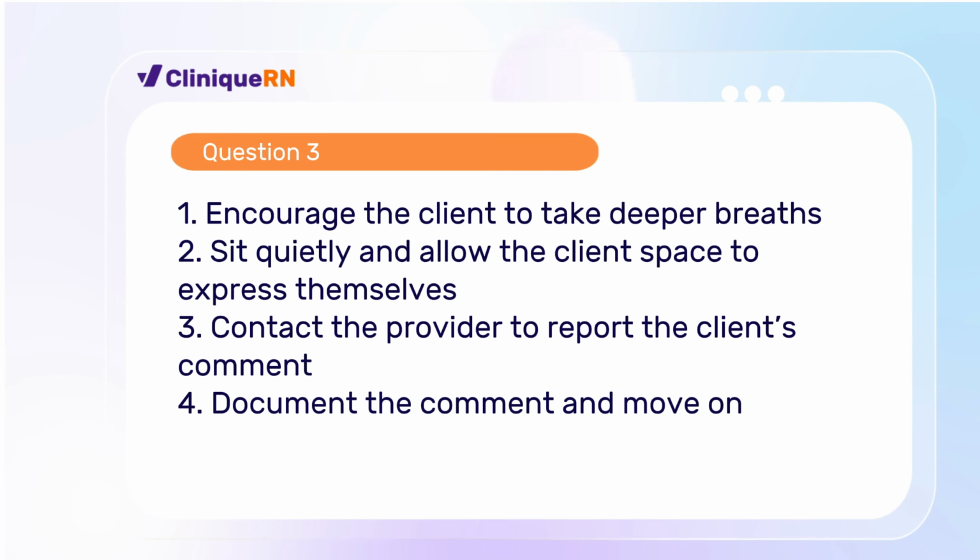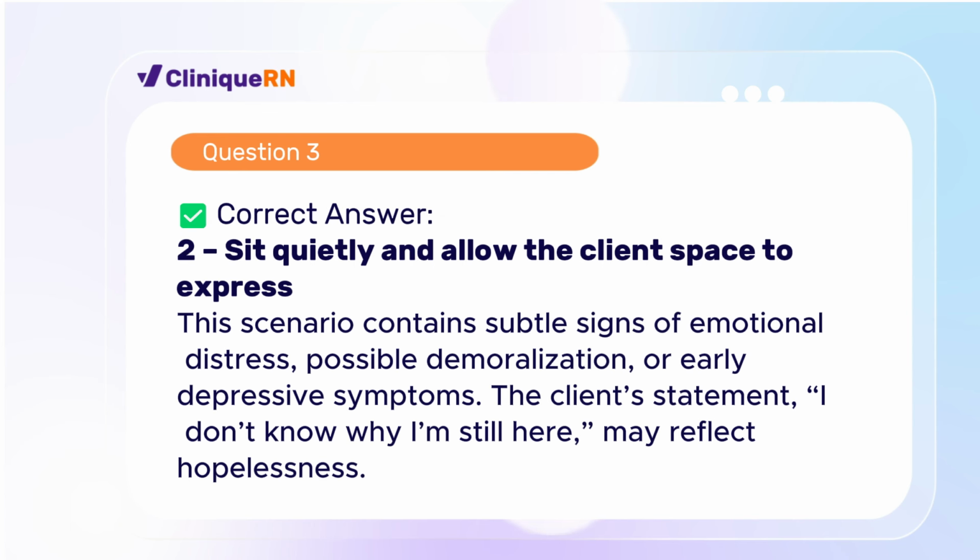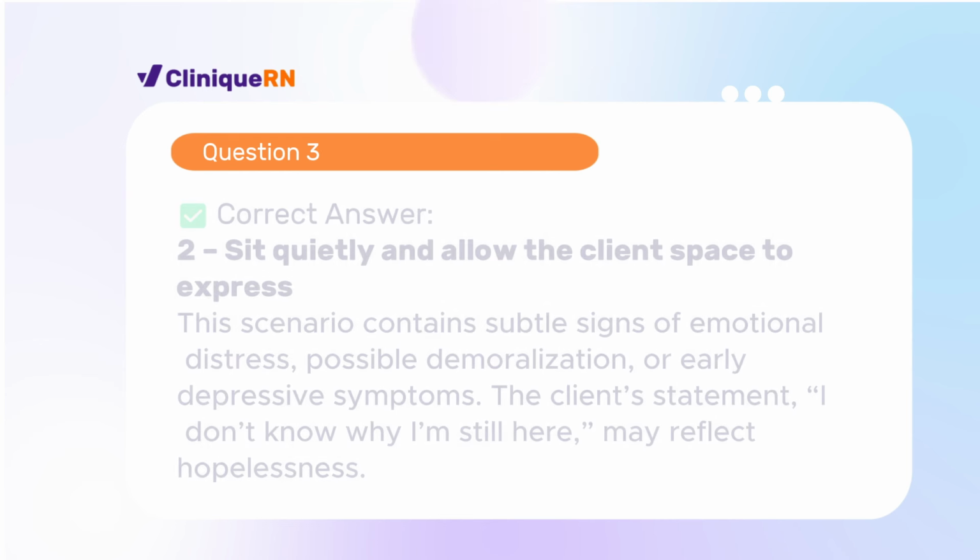Document the comment and move on. Correct answer: 2. Sit quietly and allow the client space to express themselves. This scenario contains subtle signs of emotional distress, possible demoralization, or early depressive symptoms. The client's statement, "I don't know why I'm still here," may reflect hopelessness.